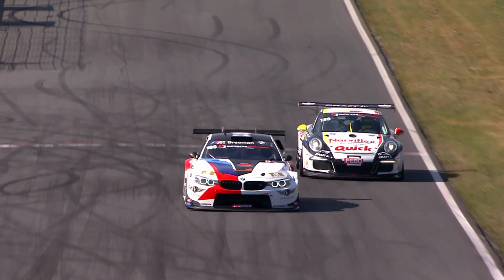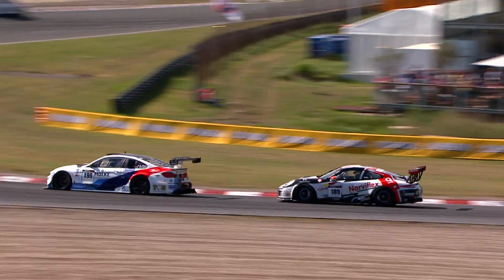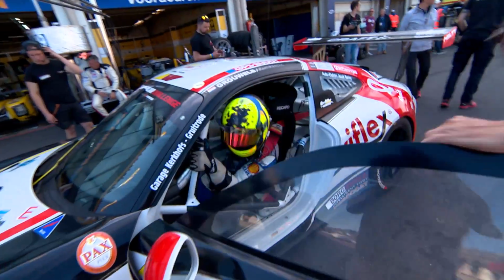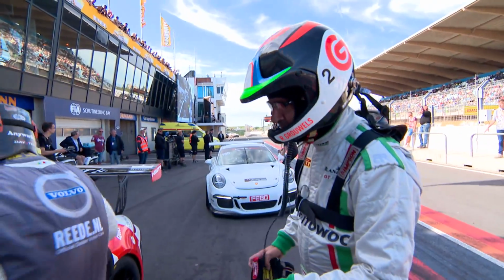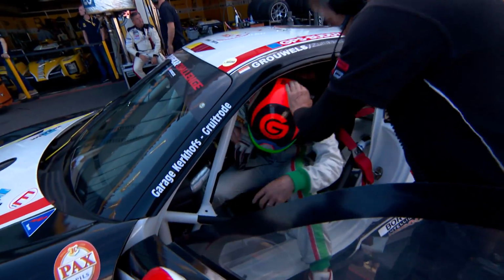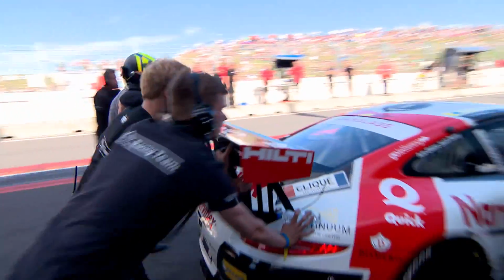Another attack from Henry Zumbrink down into Tarzan. Willem Meyer in the BMW just keeping his nose in front. A real sustained assault. Pit stops for Henry Zumbrink. And Roger Graals there, ready to take over. Busy pit lane here in Zandvoort. Slipping clutch means they're going to have to push the car to get it to go.